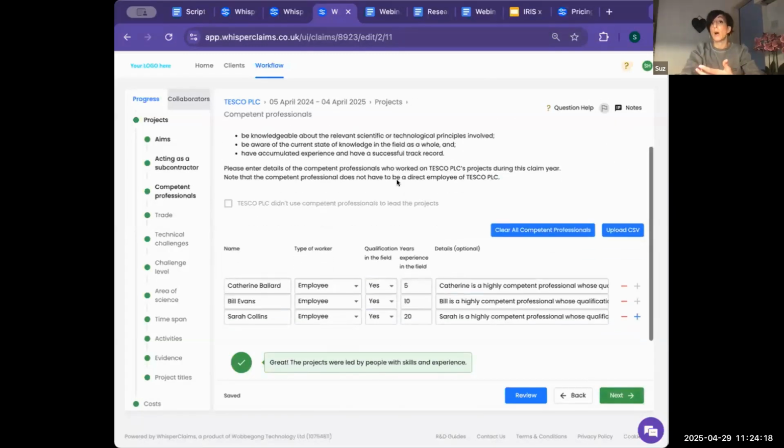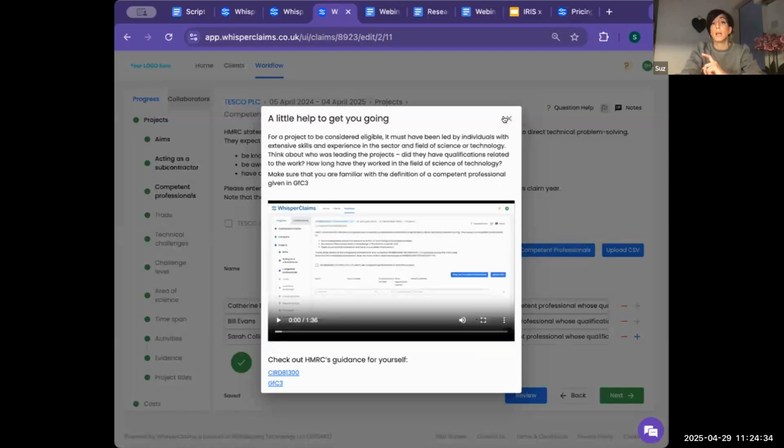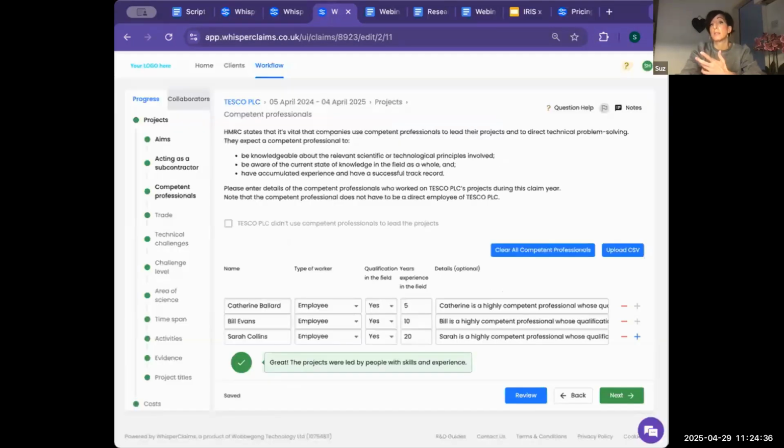So importantly, we ask about competent professionals, their extensive skills and experience, and how long they've been working in their field. And we give you the ability to capture all of this in the table that you can see in the screen here. We also point you on this question to HMRC's GFC3 guidance. So you have the ability to easily and quickly familiarise yourself with HMRC's definition of what a competent professional looks like, again, keeping you right.